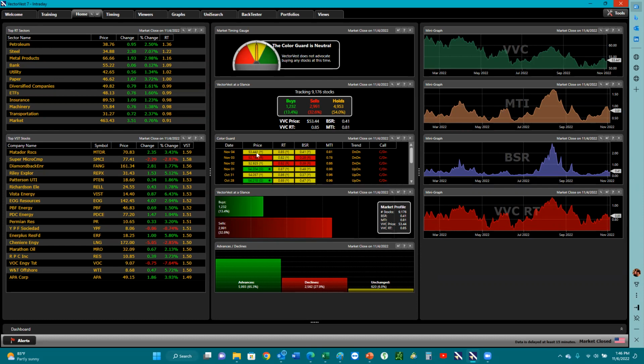And then it will rank these based on price, momentum, which is relative timing, and then the buy-sell ratio right here. It combines all three of these together to provide an MTI, or market timing indicator. And you want these to all be above 1. Right now it's below 1, at 0.81. It gives you the short-term trend and the long-term trend, and then whether it's confirmed up or confirmed down right there. Okay. All right. So this is what I put in the newsletter.